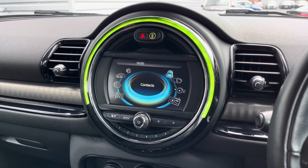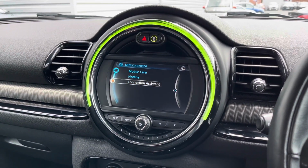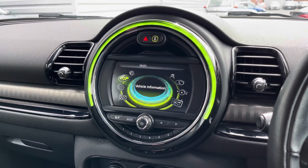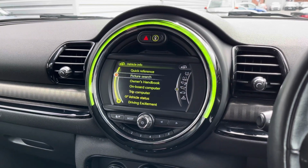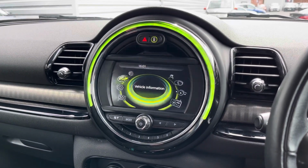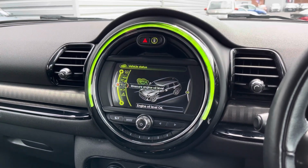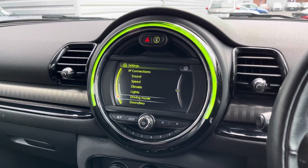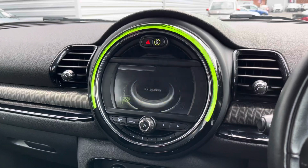Moving on, you have your contacts there you can import into the vehicle so you can easily call whoever you need to. You've got your Mini Connected as well, where you can access your mobile care, your hotline and your connection assistance. You've got some vehicle information here you can access. You can see vehicle information such as your trip computers, even things like your service history as well. You can see what services were carried out at what date. You have some settings here.